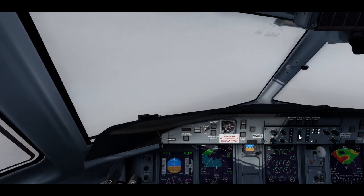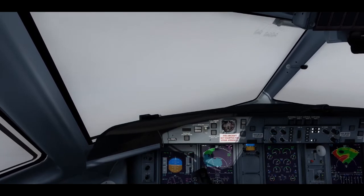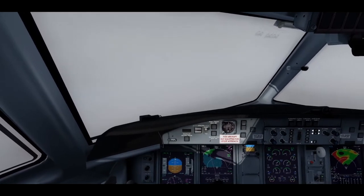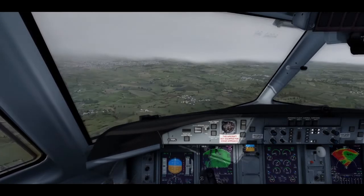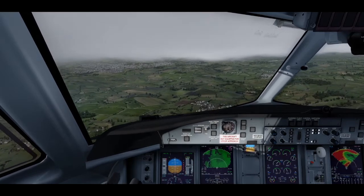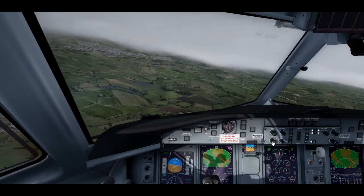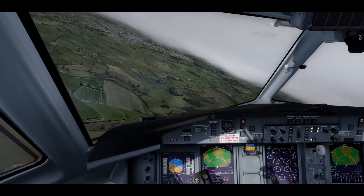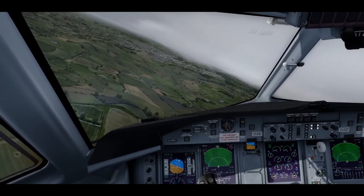Jersey 152, you've approximately 3.8 track miles to touchdown. 3.8 miles to touchdown, is that correct, Jersey 152? Jersey 152, turn left heading 290 degrees, cleared ILS approach, runway 27. Turn left heading 290 degrees, cleared ILS runway 27, Jersey 152.